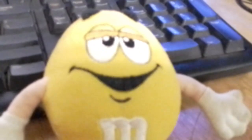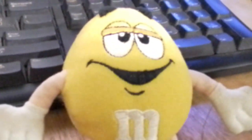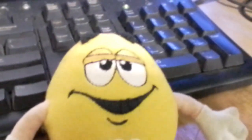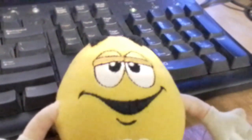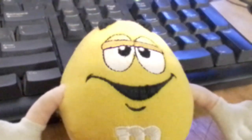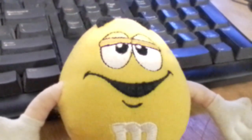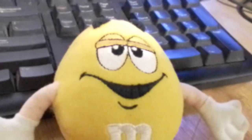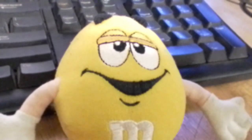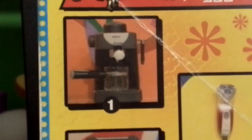Okay, Yellow. There's the yellow guy right there. He climbs the mountain, and if he falls, you lose. If you win, he stays where he is. There are three items. Here's the first item. It's a Curbs Espresso Maker.